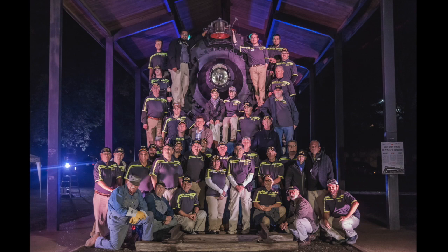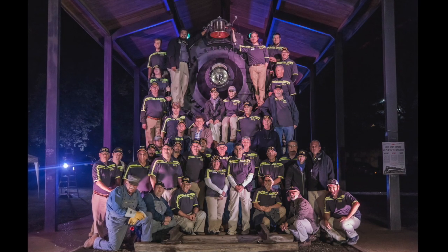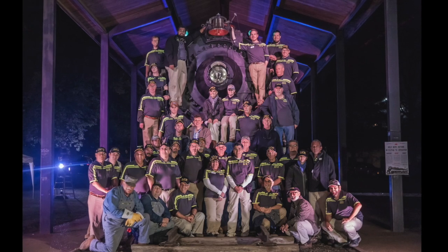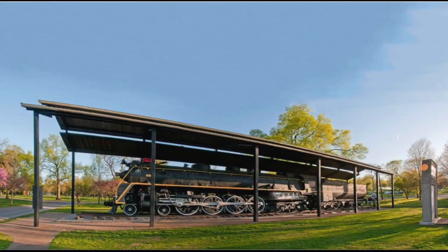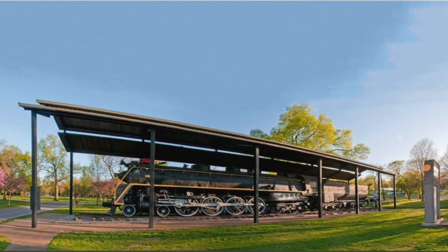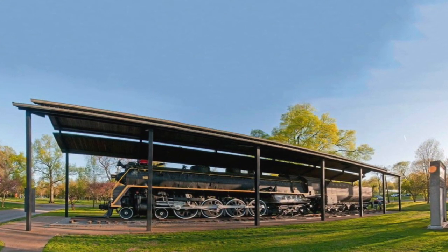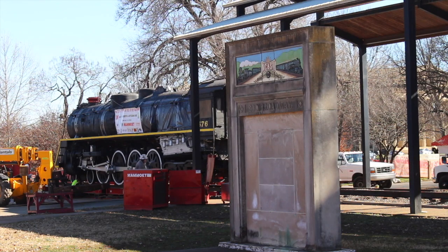In 2015, the Nashville Steam Preservation Society formed to restore number 576 and place it back into service. The society raised money and earned approval from the City of Nashville and the Parks Commission to move number 576 out of Centennial Park and to the Tennessee Central Railway Museum for restoration.